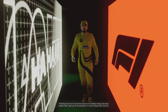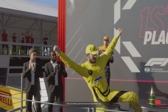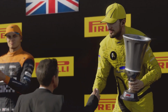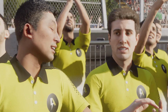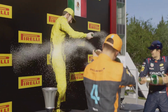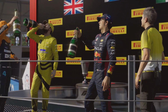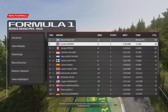The faces on our top three look so incredibly happy as they make their way up to the podium. A much-deserved victory and a brilliant performance from them all. Is their championship lead. So then, it's time to see how this result affects the Drivers' Championship.